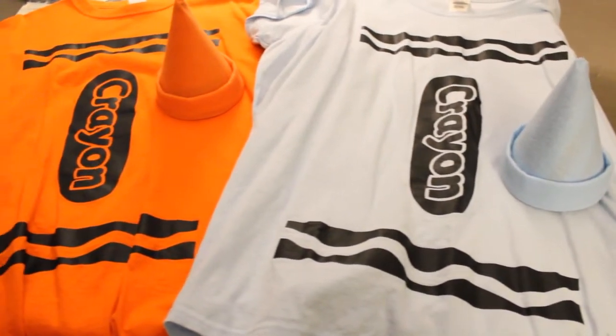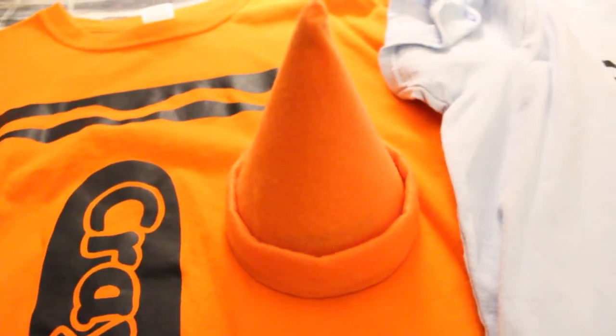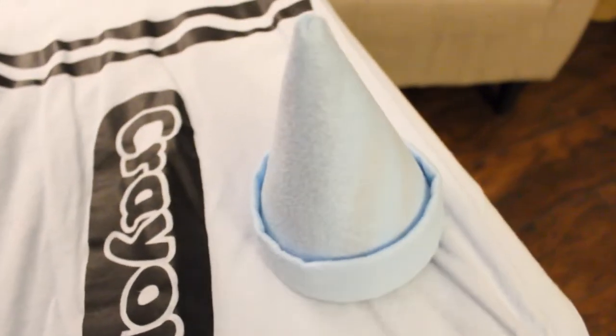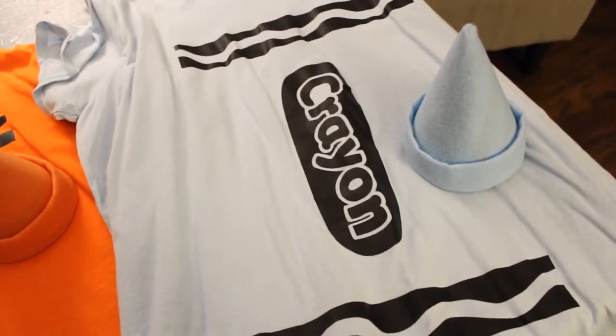And then we all dressed up as crayons. For these we found these shirts on Etsy, and then I made these hats out of party hats and felt. They were super cheap to do. My husband and I were the orange and blue crayons, and our friends were red and green, and we loved it. It was really cute. Everybody seemed to like it.